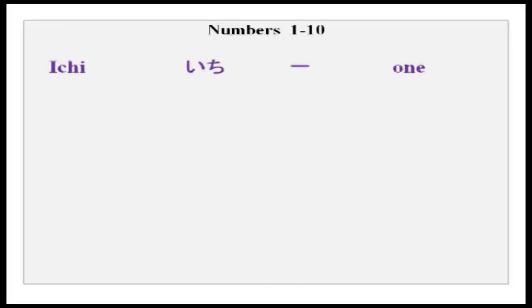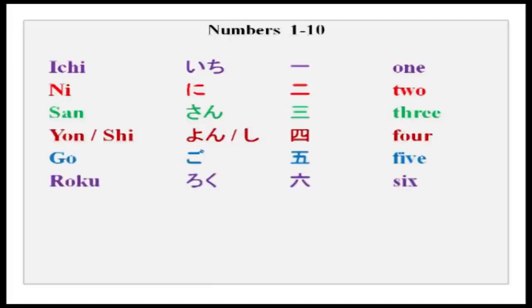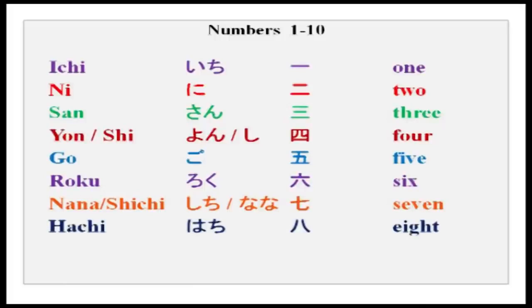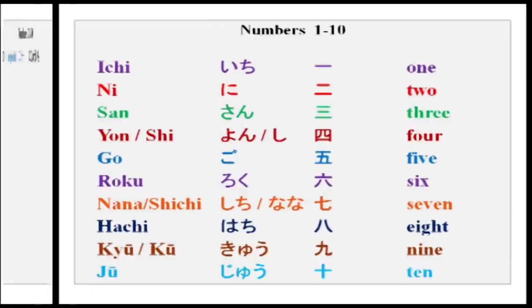Ju ichi, ju ni, ju san, ju yon or shi, ju go, ju roku, ju nana or shichi, ju hachi, ju kyu or ku, niju. Again, after 20 it is back to 1.